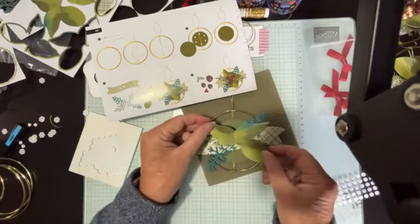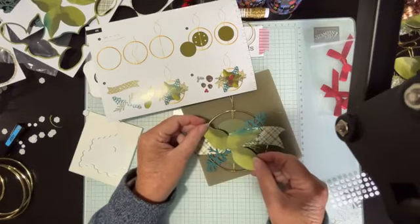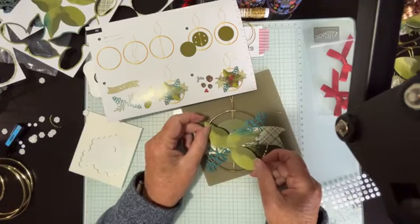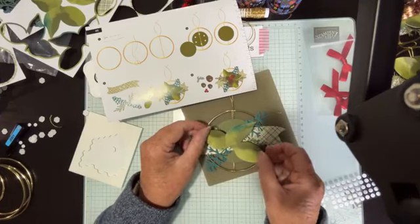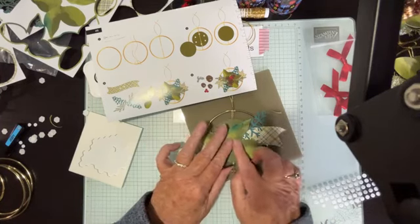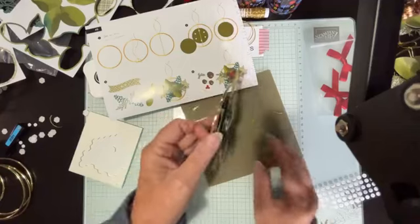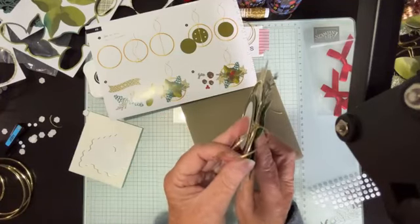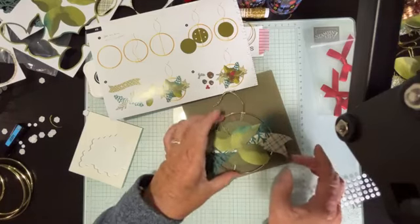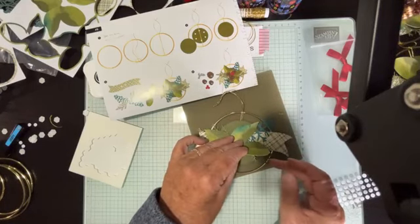And then they're just kind of, I think I've already got a dimensional there, so I'm just going to move it over a little bit so they're not all quite on top of each other. It is kind of thick. See? I don't know if you can see. There's lots of dimensionals on top of dimensionals on top of dimensionals.